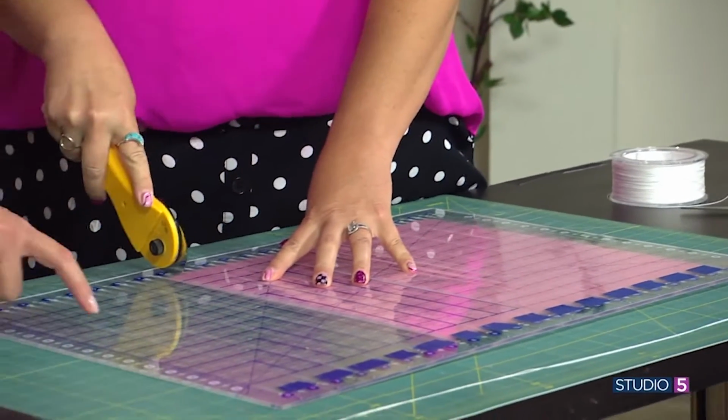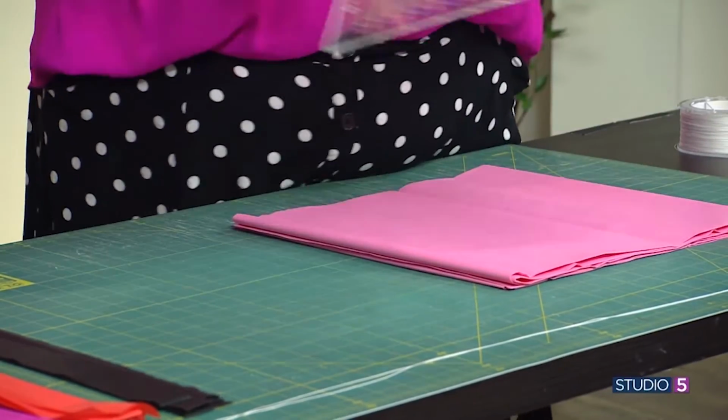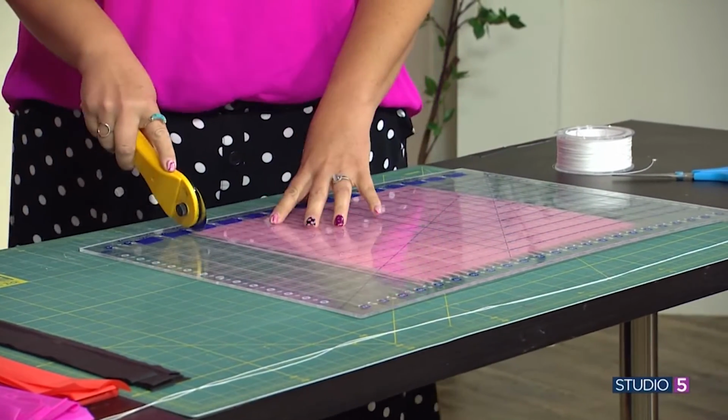So this is a kick to me, that you're using a traditional quilting tool to do something so modern and new and fresh. That's fun. Yeah, it's innovation. It's fun. I have to give my husband credit on that. He was like, there's got to be a cutting mat that does this. And if there's not, we're going to make it. But there was.